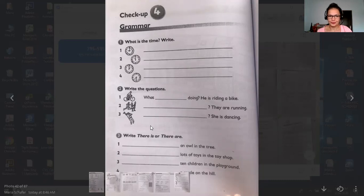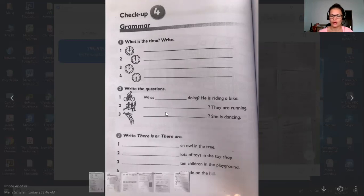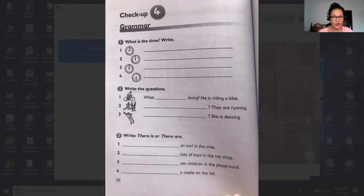Number 2. I would like you to write the questions. So, number 1. What is he doing? He is riding a bike. Okay. Number 2. Have a look. What are they doing? They are running. Remember, this is all sort of work that we've done before. Have a look at the picture. And how would you write that in a sentence as a question?